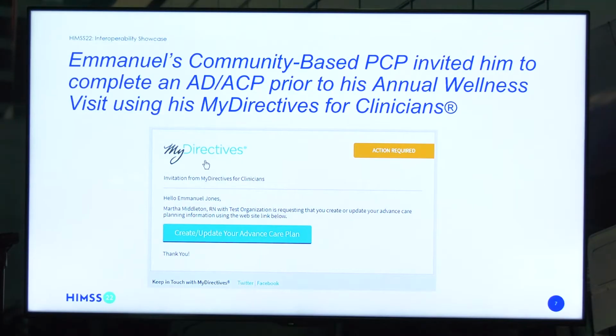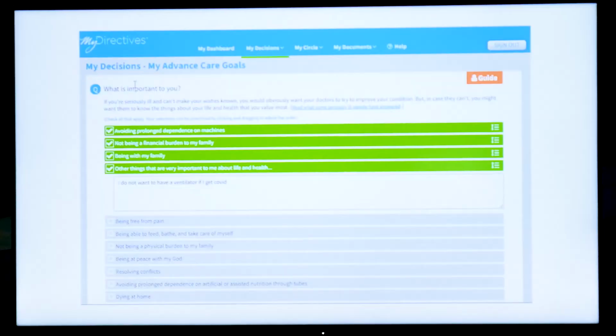Emmanuel's community-based primary care physician invites him to complete his advanced directive, advanced care plan prior to his annual wellness visit that is coming up shortly. And in doing so, he uses his My Directives for Clinicians app, and you can see an image of the email that his PCP sends that invites Emmanuel to create his advanced care plan. Emmanuel responds to the email and logs onto mydirectives.com and is able to specify those things that are important to him, such as, what are your advanced care goals? What is important to you?